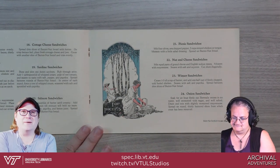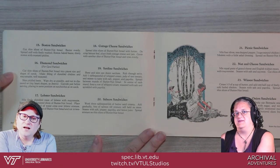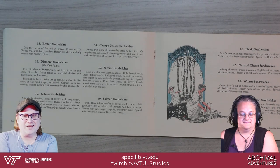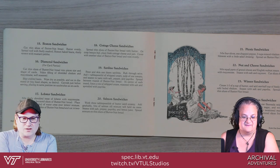Some of these flavor combinations are just taking me a second to parse. Sometimes your cookie cutter shapes are for themed reasons. We had Cupid, we've got diamond sandwiches for card parties. Interesting. Key-Squared says always used purslane or parsley. Or watercress. Or cress on cucumber.